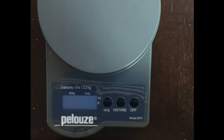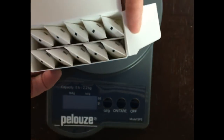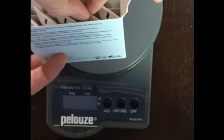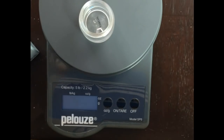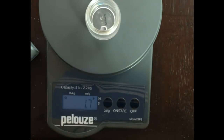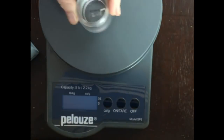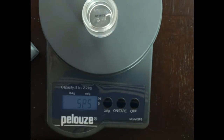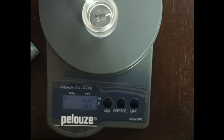All right, here's my handy scale. Here is the empty jar of eye balm, and there we have 10 tubes, each of which look like that. We're gonna take the jar of eye balm, and first let's turn the machine on and see how much it weighs. So the jar itself weighs 1.7 ounces. Take that off, turn the machine off, put it down, turn it back on, and it should be at 0. Okay, let's start. This should be pretty exciting, to me anyway.